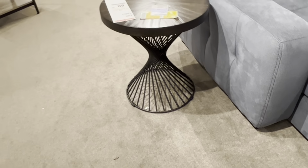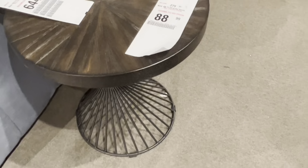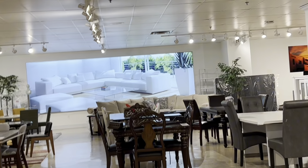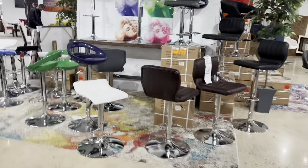This rug is nice too, but these chairs though, and it's $88. This is nice. What is $88? This. Look at your phone. This is $88 and a table. I like that. I'd like to have the bed frames. Oh, it's got a bathroom. Yeah, but I like this one right here, but in the green.